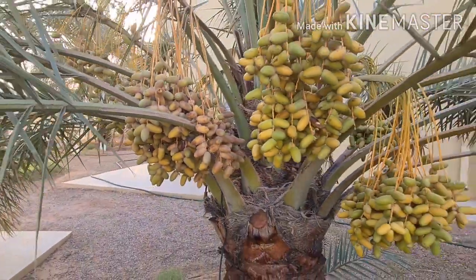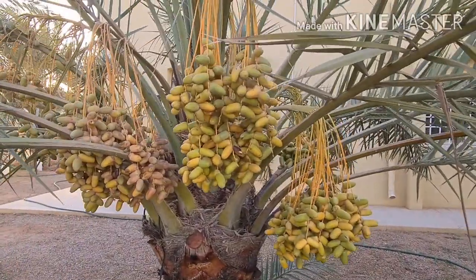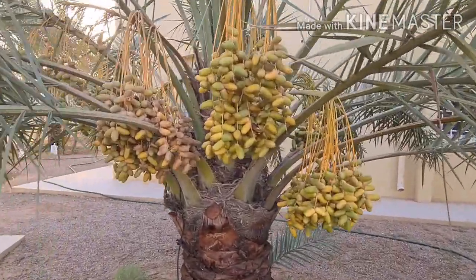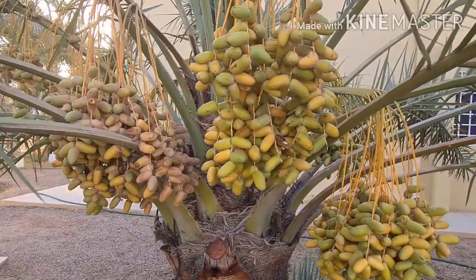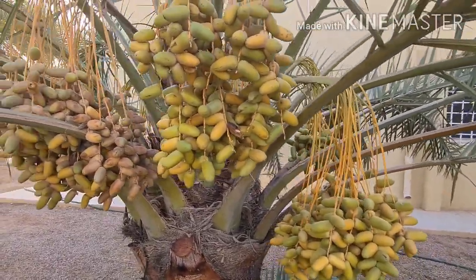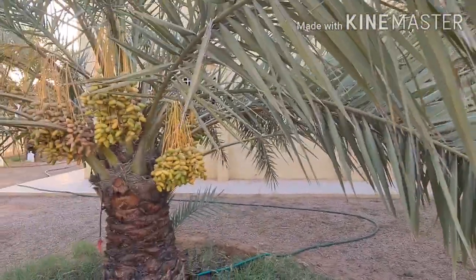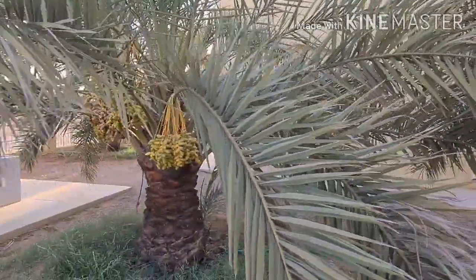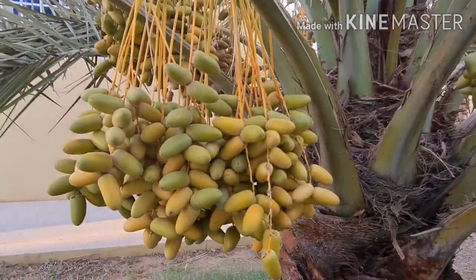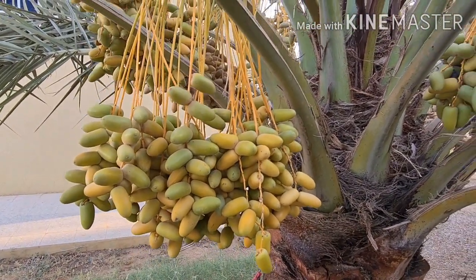Actually, according to experts, they classify it into 4 stages based on the ripening. Some of them is known as Kimri, the first stage, then known as Rutab, the third stage, and fourth stage is Tamar, the completely ripe one, and intermediate one or the second one is known as Khalal. So if you look here, most of them are in the first or the second stages. That's we can say in the Kimri stage, the partially ripe, some amount of sugar, yellow in color, can be considered as Khalal or Rutab.